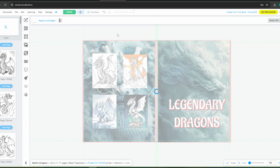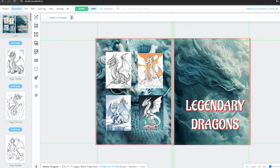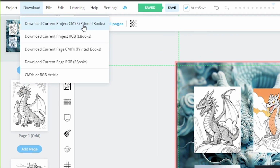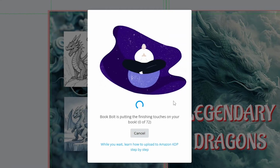Now we have created a fully 72-page coloring book with amazing dragon art within just several minutes. Now, all you need to do is go to the download option from the top menu and select this first option. Make sure to download this project with this CMYK option because these are printable materials. Then within several seconds, your book will be downloaded. It's as simple as that.